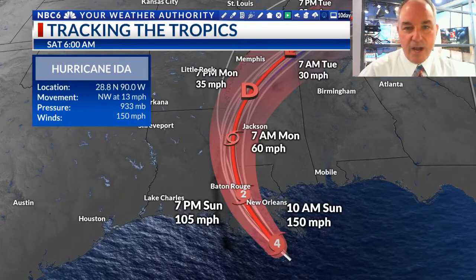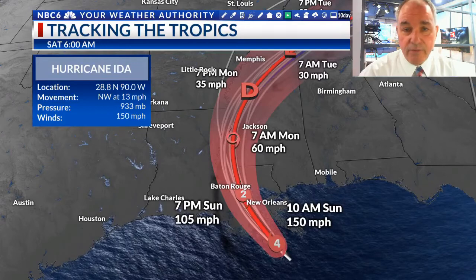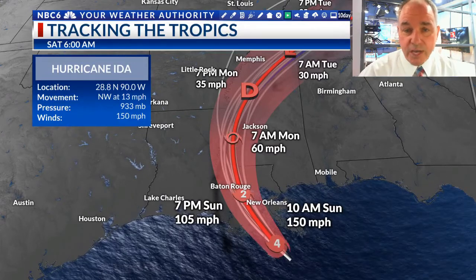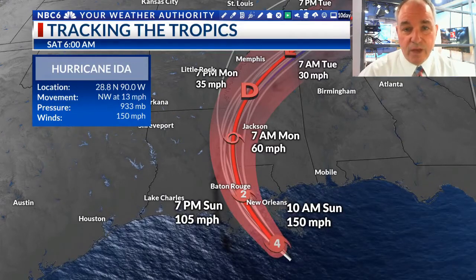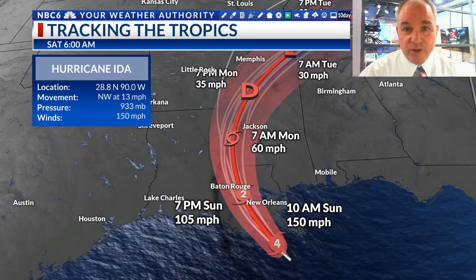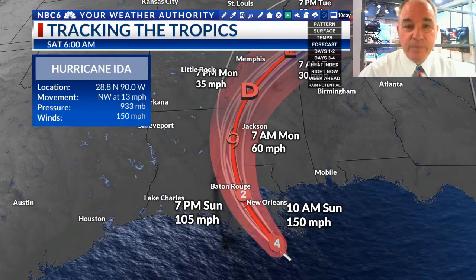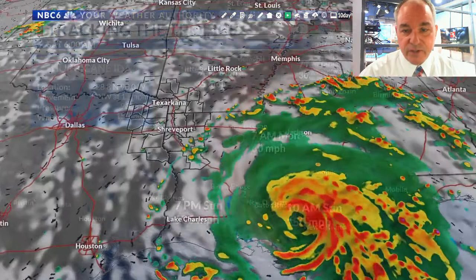This is what it means for us, as obviously the worst of the impacts probably will be felt in southeast Louisiana. New Orleans will take a pretty good hit from this storm, with hurricane force winds looking likely there, as well as torrential downpours. Let's get to the details on what it looks like here in the Arklatex as we go through the next couple of days.